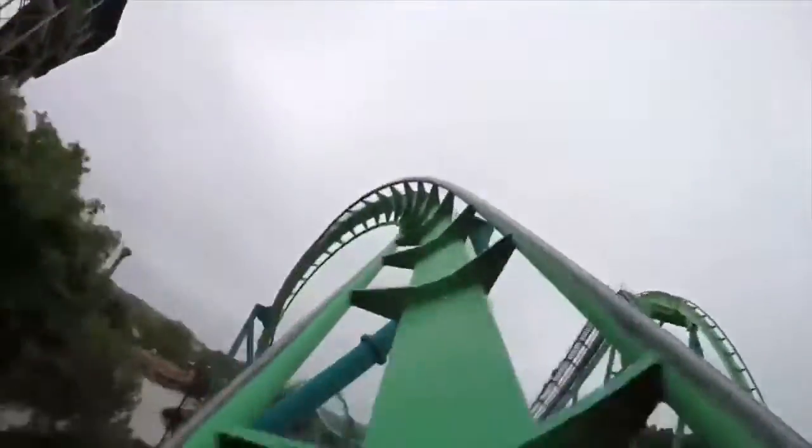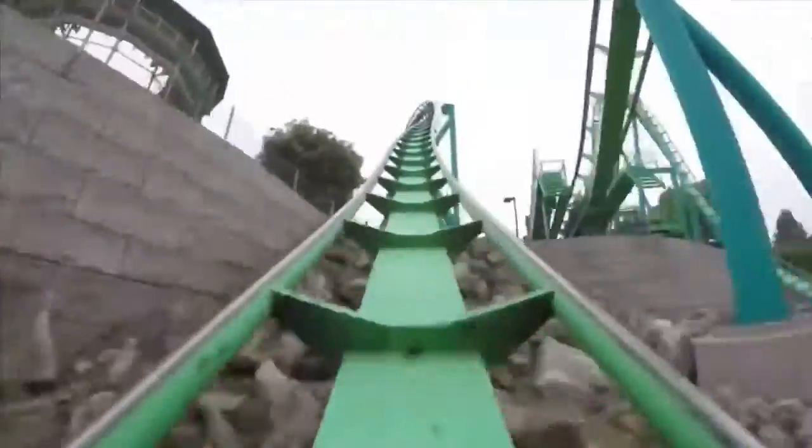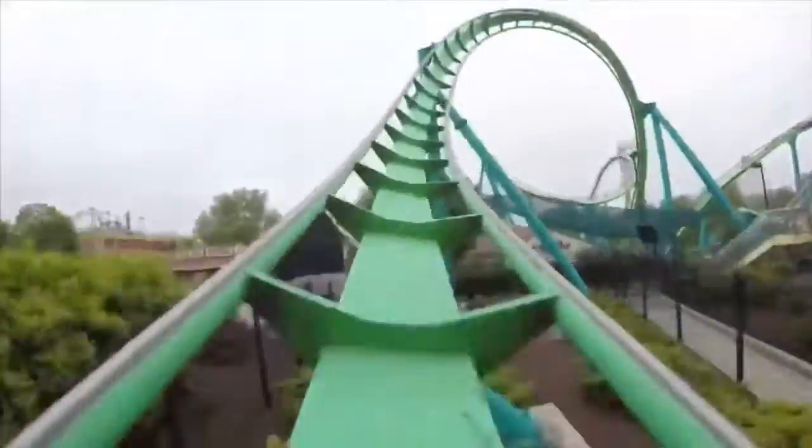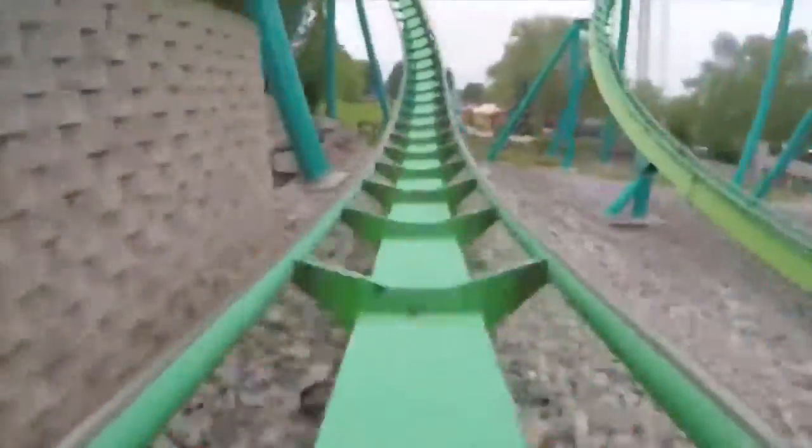Then you're gonna fly through a 0G roll. This is not that snappy, but it's very graceful, and you get some good hang time on it. Then you're gonna fly through an oversized corkscrew. Again, not snappy, but you get some great hang time on it. Then you're gonna fly through the heart-shaped cobra roll. I don't even know if you could call it heart-shaped. It's very weird.